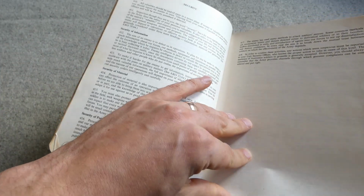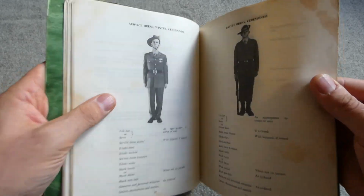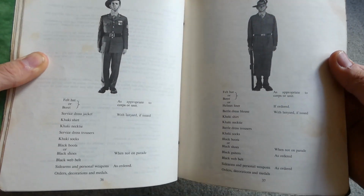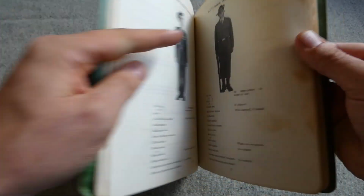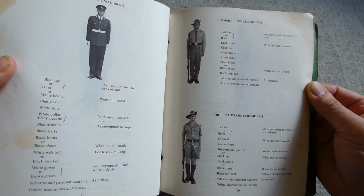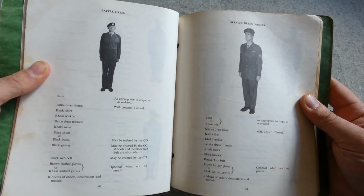You have here details on uniform and dress, which is I guess quite useful from a reenactor's point of view. So we have here the winter service dress for ceremonial purposes and battle dress for ceremonial purposes there. The details underneath of what was to be worn, what could be worn. And then the same here, you have blue ceremonial dress, so blues, and the summer dress for ceremonial and tropical dress for ceremonial. And then you have basic battle dress, basic service dress.